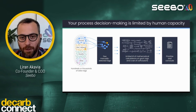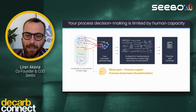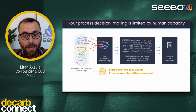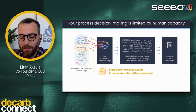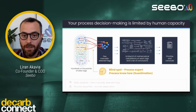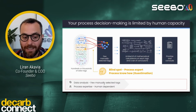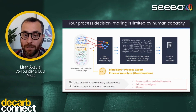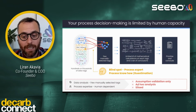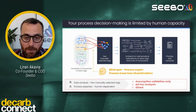This is the traditional method that works for many years, but this method has a challenge, and the challenge is the blind spot at the early stage of the method. We have an assumption, and based on our assumption, we select the tags. But what happens if we miss something? What happens if we don't see all those relationships? So let's sum it up quickly. This type of analysis, where the data is analyzed on few tags only, and the process expertise are based on humans. It's assumption validation only. It happens ad hoc. It's not continuous usually, and it's silent on a specific part of the process.